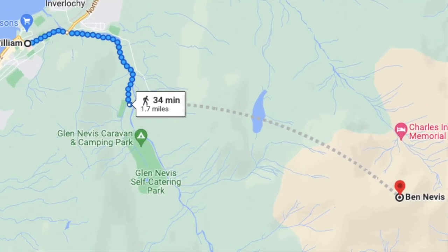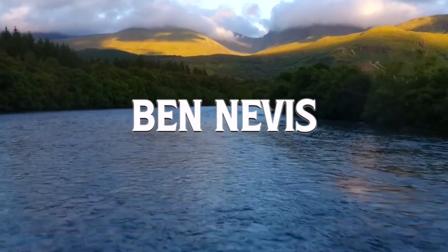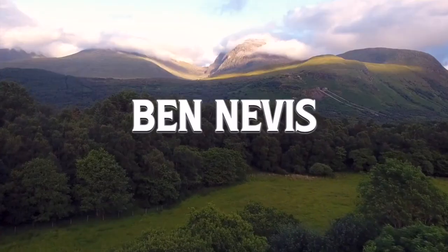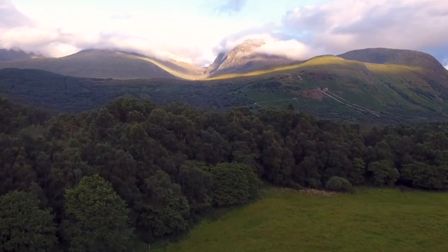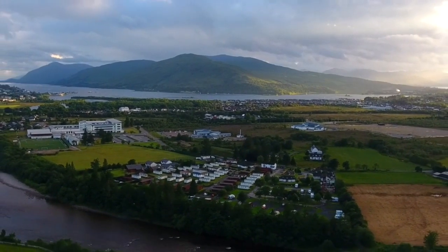Number 6. Ben Nevis and Fort William. Standing at over 1,344 meters, Ben Nevis is the highest peak in the United Kingdom and is the mountain that all visiting climbers want to conquer.